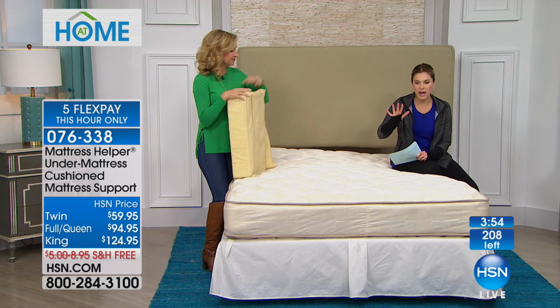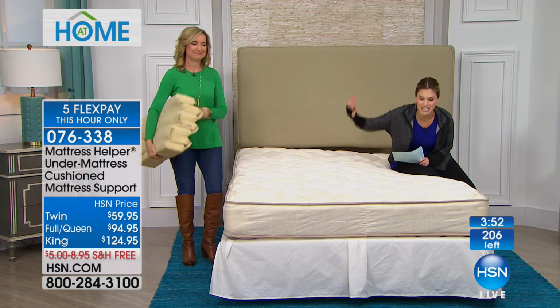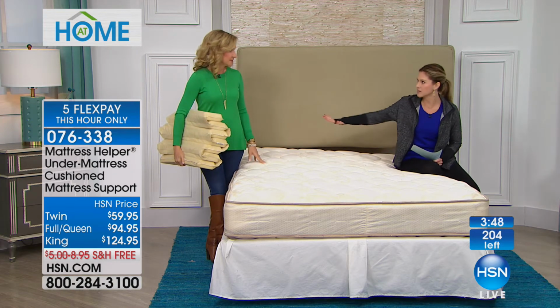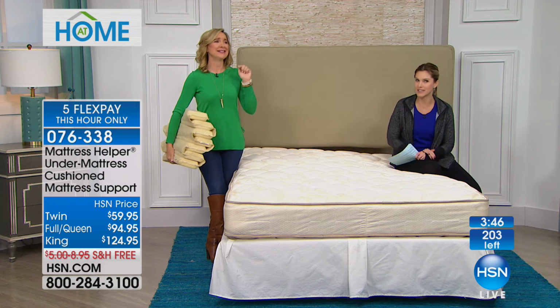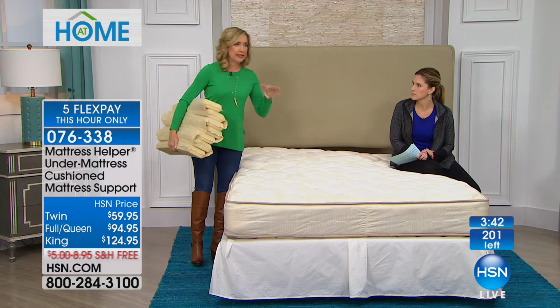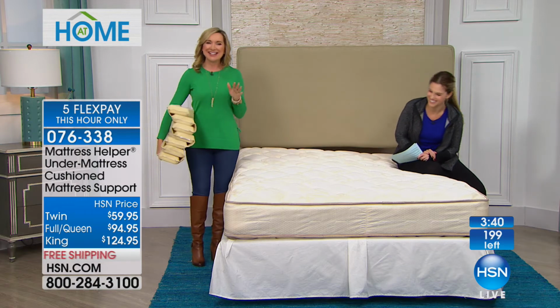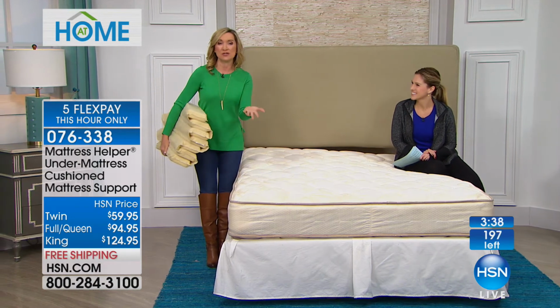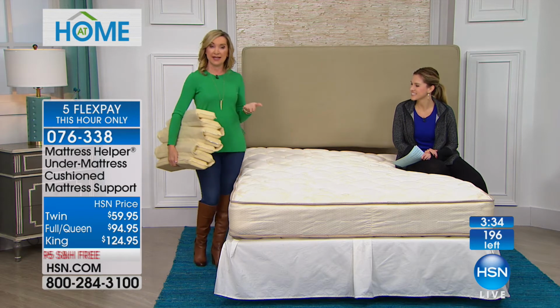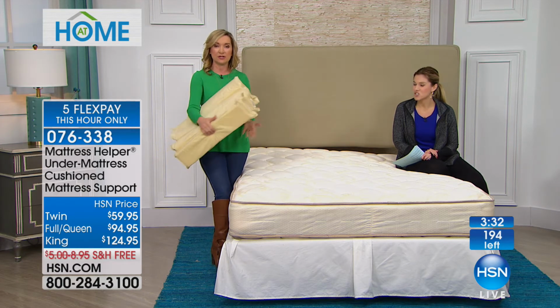So when you look at your mattress, if you can physically see that dip, if you can physically see that it's not all one level of support, you can definitely feel it. If you get into bed and you feel your body physically rolling into a part of your mattress, that is not good. And maybe it's your guest room. Maybe you had company over the holidays and you really felt bad about putting them on that guest bed or that fold out. This is something that you can slip underneath.